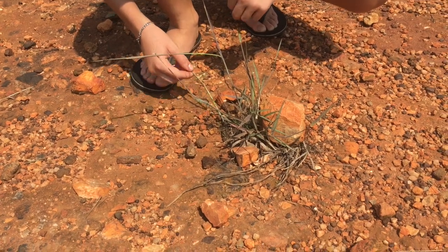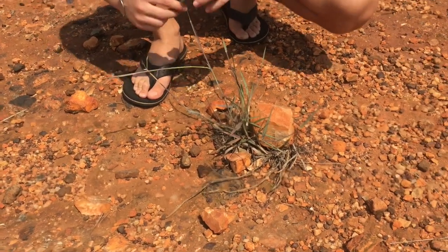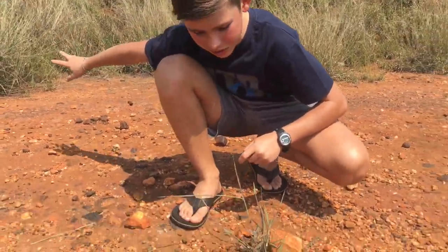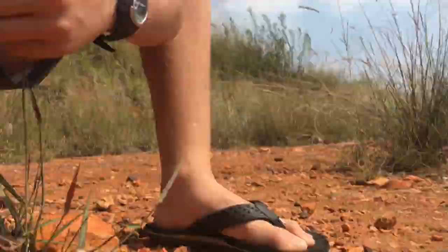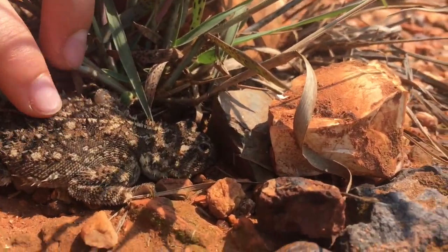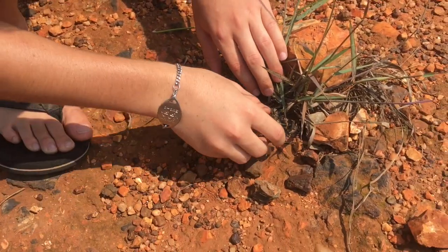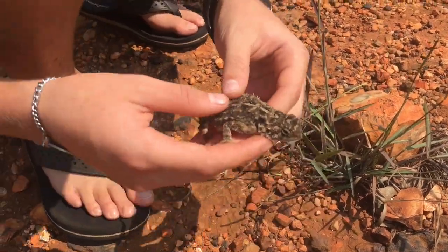Now, when they are disturbed, they usually do one of two things. They'll just dart off into a hole, or just hide in a patch of grass. Or they'll rely on their camouflage and lay still so that they aren't detected by predators. But clearly it didn't fool me. Let's see if I can pick them up. They are quite fast.